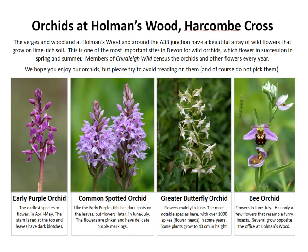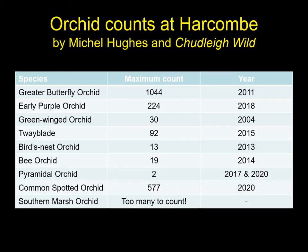All orchids tend to come and go a little bit. They're not very consistent in their flowering from year to year. But I think it's important to just stress that this is one of the most important orchid sites in Devon. And to give you some idea of the numbers that have been counted over the last 20 years or so, we've had a peak of over 1,000 greater butterfly orchids, which is quite something. And as you can see, other species there joining in the throng.